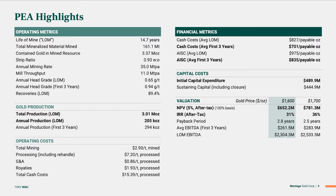Being able to mine at a higher rate early in the mine life, to accelerate the delivery of grade into the plant in the early mining years, is an important part of this study and makes an important contribution to the economics of the project. Cash costs are good. Life of mine 975. I'd hope as exploration continues, you could probably pull that down a little bit.